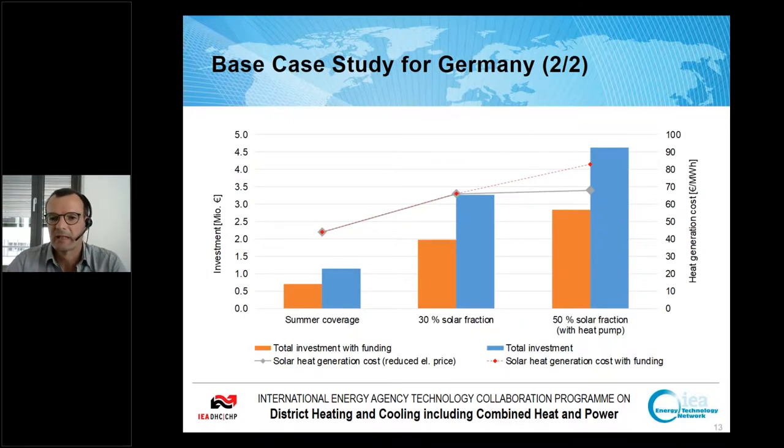So if we look at the main results, so the cost figures, the economical figures, you can see here the bars show the total investment cost for the total solar system, so including the solar thermal collectors, the storages, and also the heat pump for the 50% case. The blue bars show the total investment without funding, and the orange bars with funding according to the actual German funding situation. And the red and the gray lines show the solar heat generation cost resulting from this investment cost and the benefit of the systems.